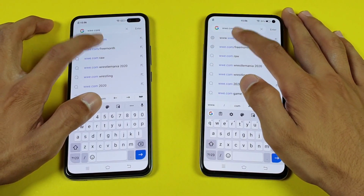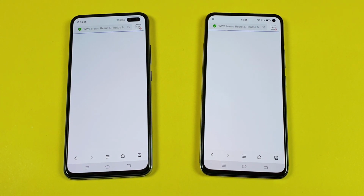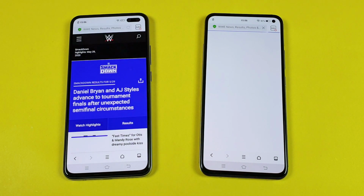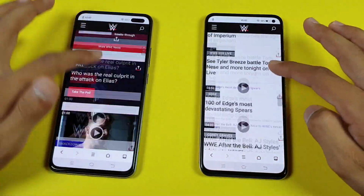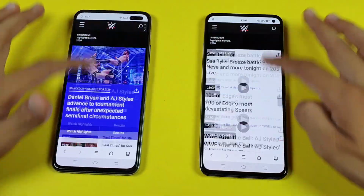Next on the list is wwe.com. It's a heavy website. Let's see who is faster there. And it seems like the Vivo V19 is again faster this time, while the Vivo V17 is still taking some time. The scrolling feels very smooth on both phones, no lag whatsoever. Both phones perform really smooth.